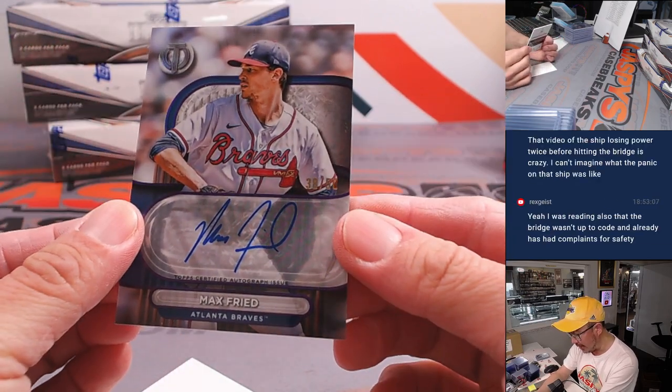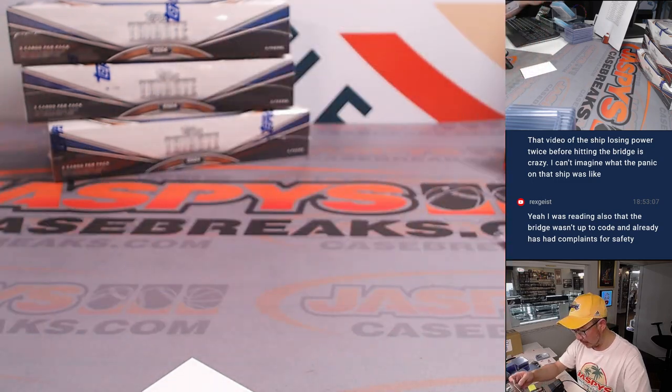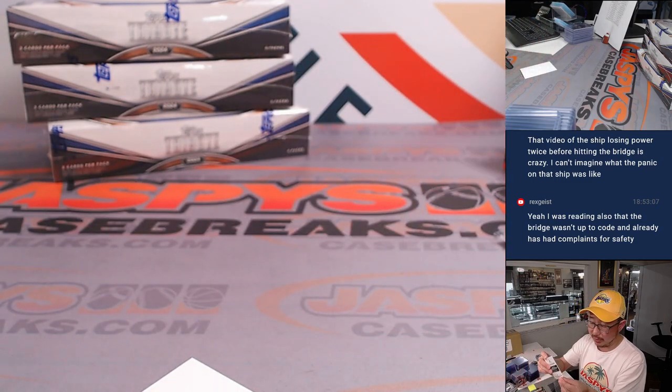There's Max Fried, 38 out of 50 for the Braves. I'm liking this design and tribute this year. It looks really good. Josh Smith with the Braves.